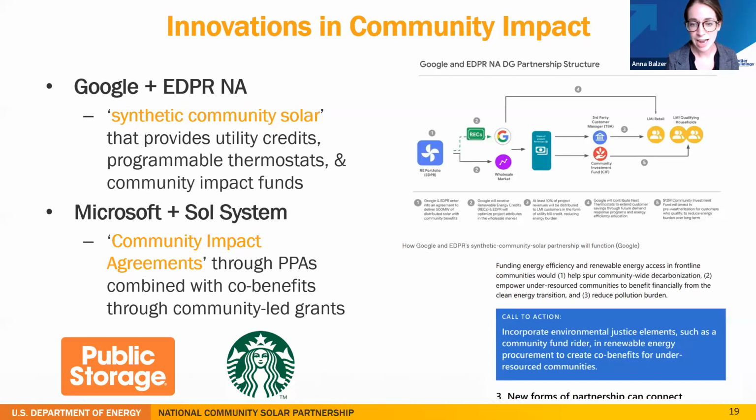to the community. The second project I wanted to acknowledge is actually, I think my title's wrong there. It's a Starbucks project and working on having community impact agreements that provide savings to households and businesses, and also having a really innovative solar and storage concept, which is among the first in New York to do that. So we can go to the next slide.